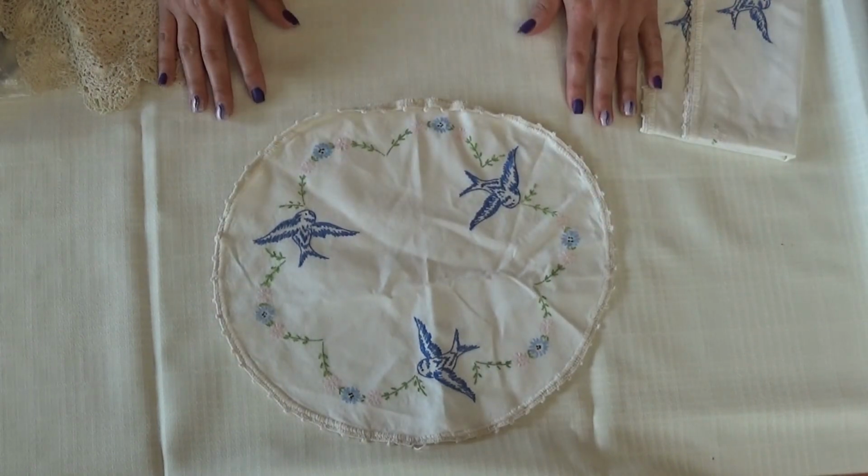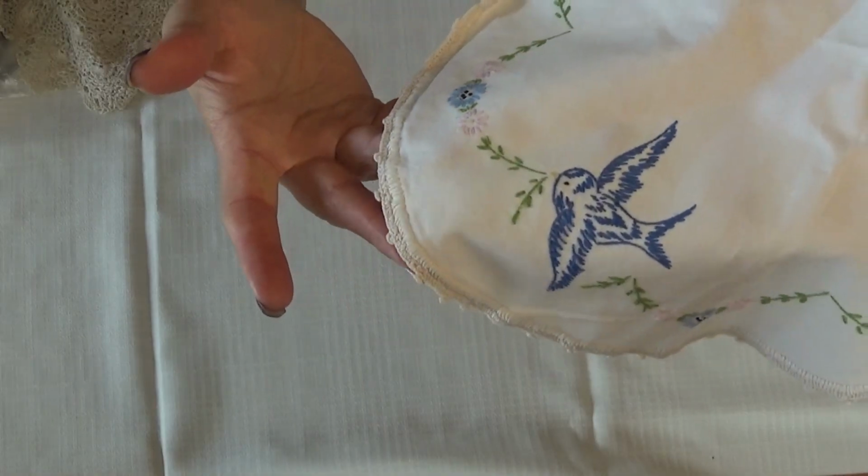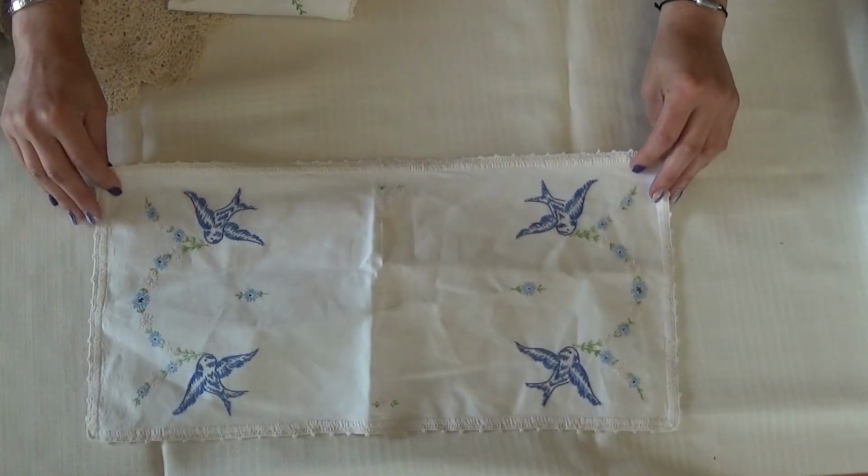And this is beautiful. I love this one. Hold up so you can get a look at the embroidery work there. And then with this one as well, this is a set, so really, really nice.